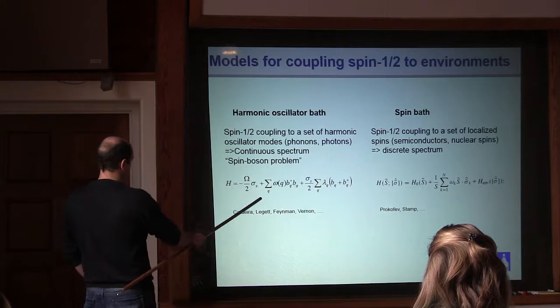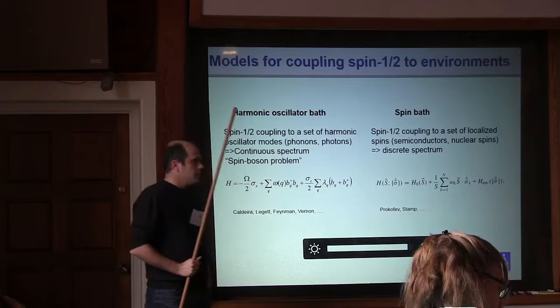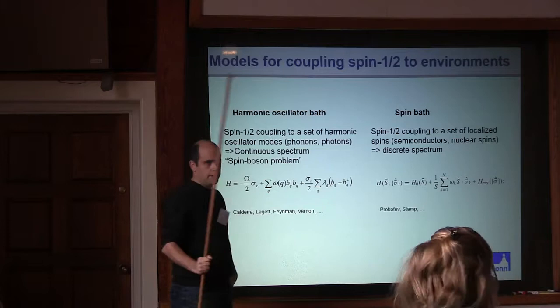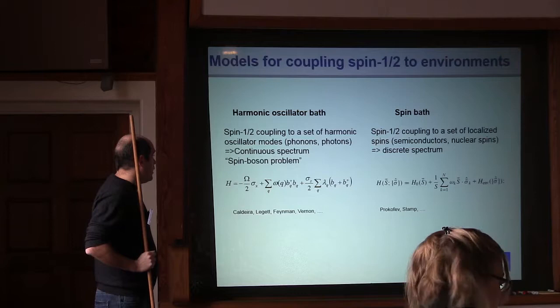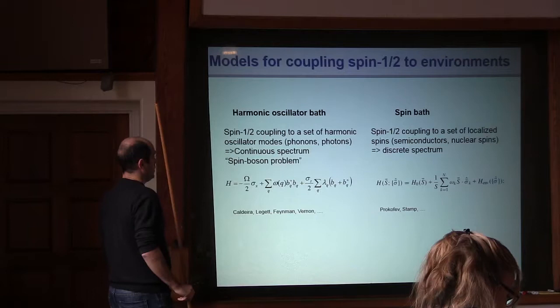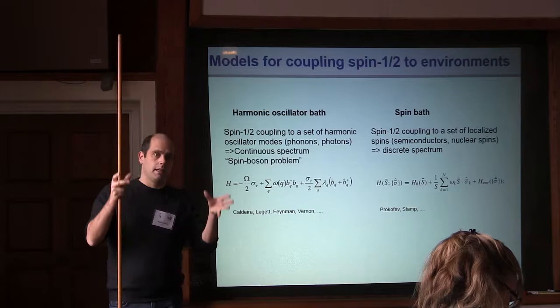Then the other model is the spin bath problem, which is a different model. Namely, that is a model where one impurity spin couples to a set of localized spins in the environment. And this is often used, for example, in semiconductors, and can probably also be applied to the NV problem, where you have a set of localized spins coupling to your impurity. People try to use this, for example, in semiconductor quantum dots, where they actively pump the quantum dots to polarize, for example, their environment to realize this spin bath.